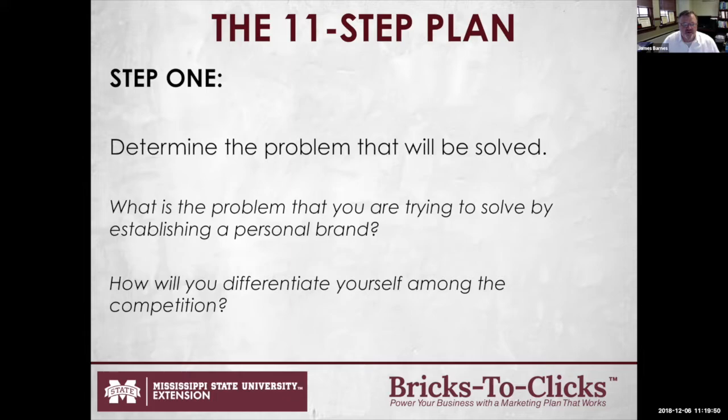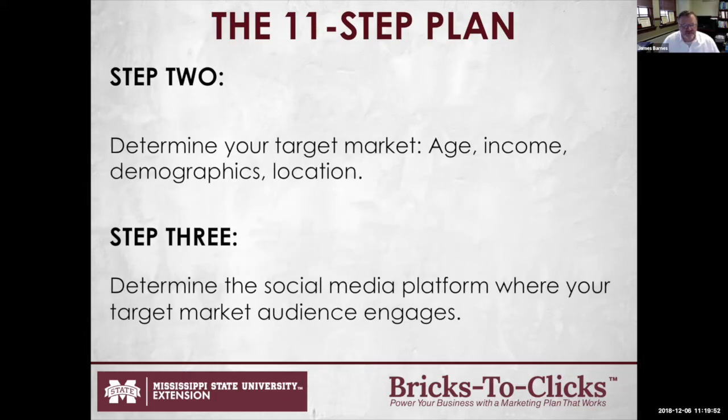That's step 1. Step 2, you really have to determine where your customer's at, who they are, and demographics. A lot of other information about your customer you need to understand. Using social media really won't help you if you don't know who your customer is. There are a lot of tools in social media, but if you don't know who you're really targeting, they're really not going to help you. So you've really got to make an effort to understand who your target market is. And step 3, that feeds right into this.